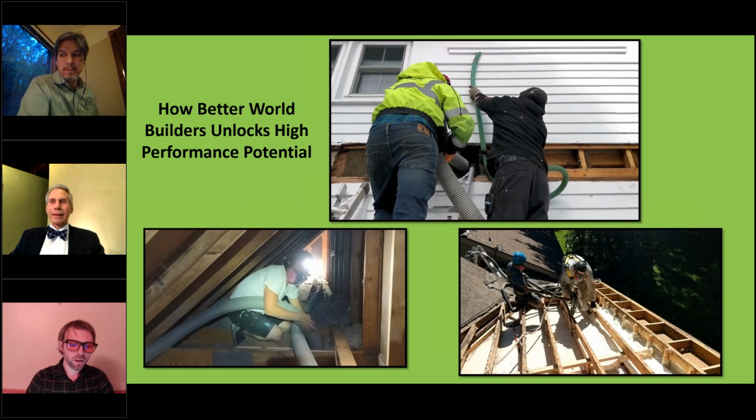Great. So if we want to move up from the walls to the roofing, Mark, what are you seeing for fixing existing homes, whether it be the attic floor or the roof deck? What are you seeing out there? What are you recommending?